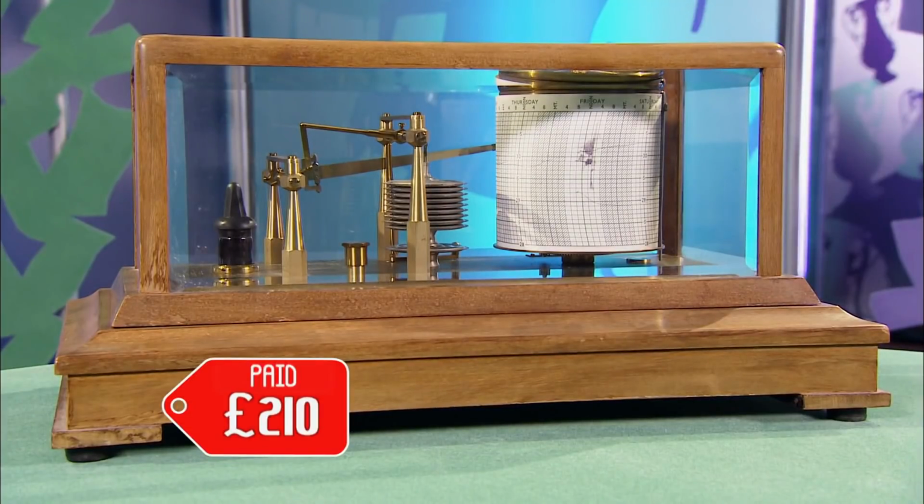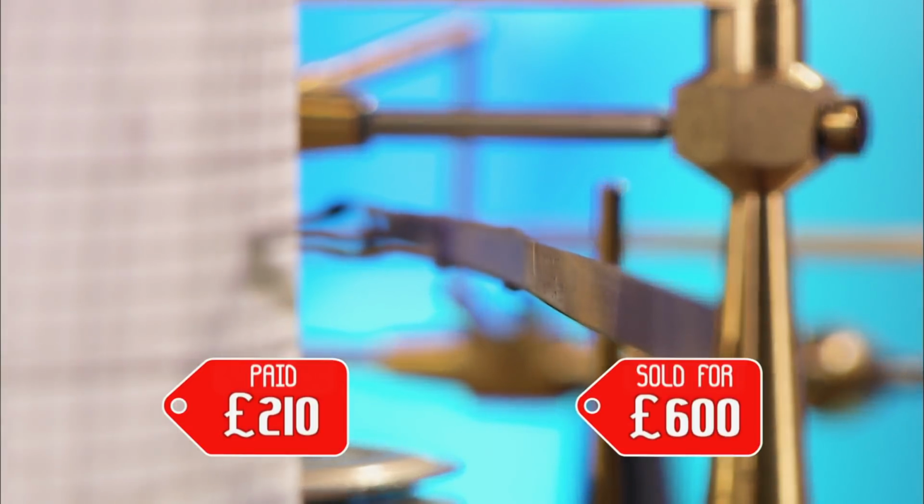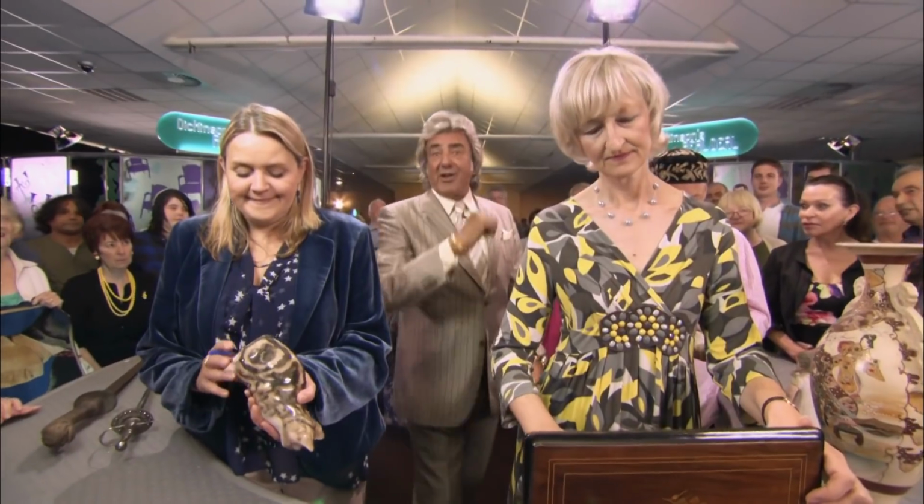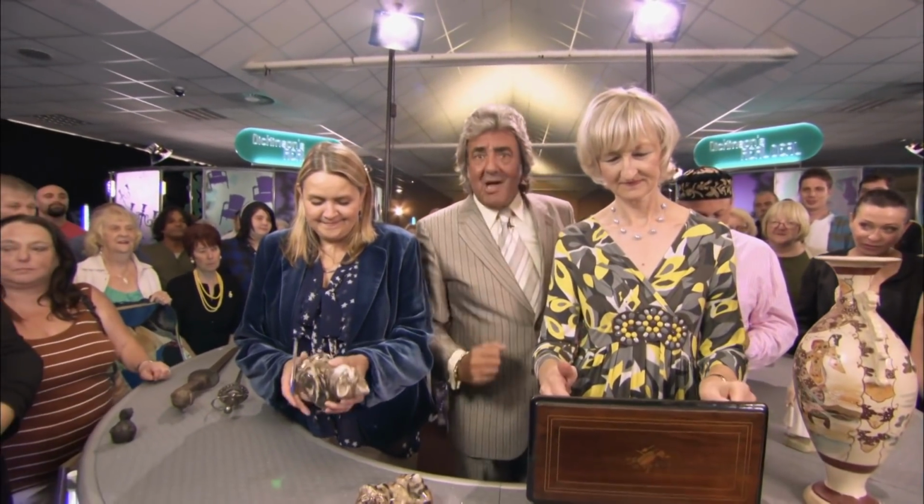Michael's barograph needed unexpected restoration. Whilst it cost him £200 to restore, he still managed to sell it for £600. We've had a great day. There's been lots of action, lots of buying and selling, and that's the way we like it.